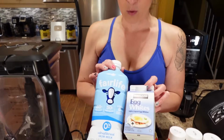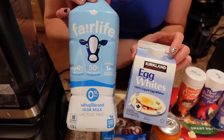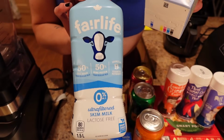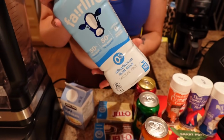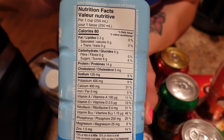Number 5, protein milk and egg whites. We get the egg whites from Costco because they come in a pack of 4 and we use a lot of them. And this is our favorite protein milk. This is the Fairlife 0% protein milk. 1 cup is 80 calories and 14 grams of protein.